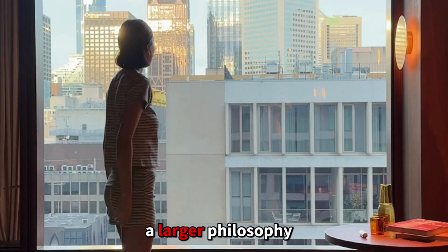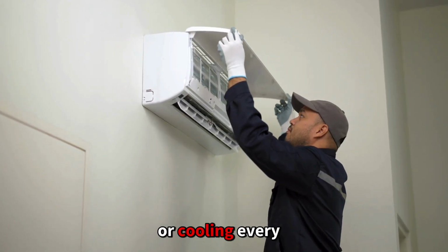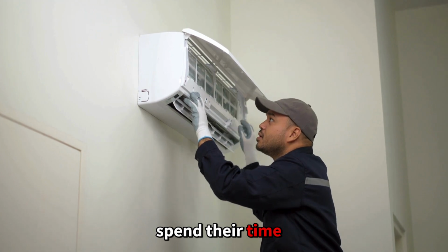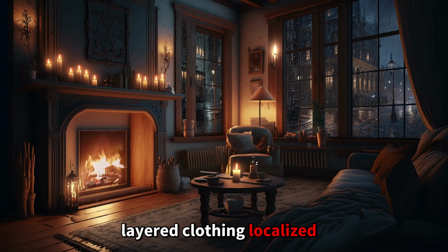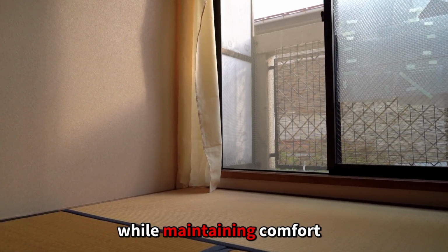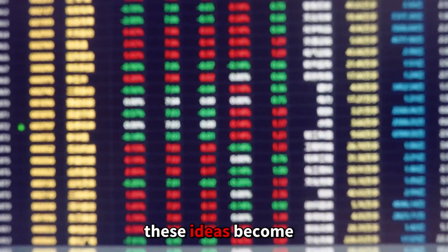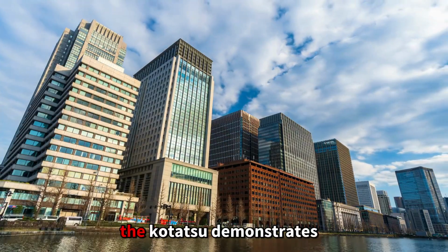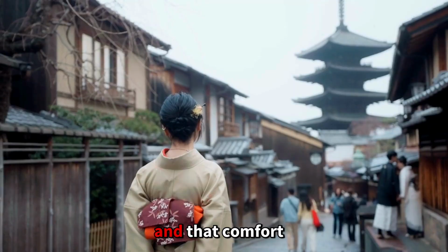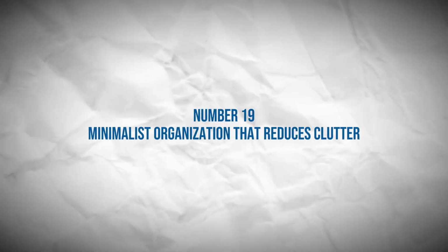This approach reflects a larger philosophy found throughout Japanese homes. Instead of heating or cooling every room equally, comfort is often focused where people actually spend their time. Layered clothing, localized heating systems, and efficient climate control help reduce energy costs while maintaining comfort. As energy prices continue to rise around the world, these ideas become increasingly relevant. The Kotatsu demonstrates that simple solutions can often outperform more expensive ones, and that comfort does not always require heating large empty spaces. Number 19.